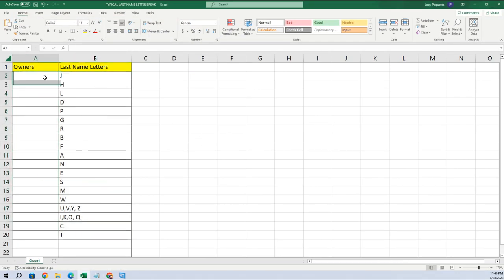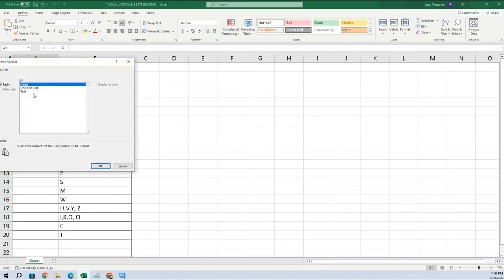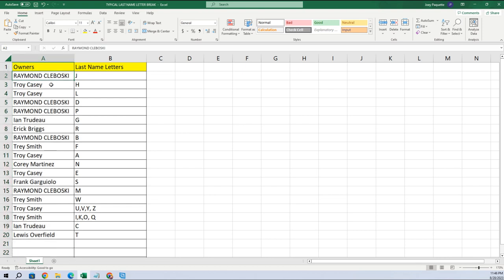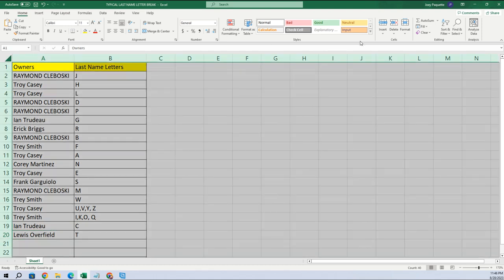And we're going to place it right here. Paste special text. Here are your last name letters. Raymond, you got J, Troy, H, and L. Raymond, D, P, N, G, Eric, R, Raymond, B, Trey, got F, Troy with A, Corey, N, Troy, E, Frank, S, Raymond, M, Trey, W, Troy, got U, V, Y, Z, Trey, got I, K, O, Q, N with C, Lewis with T. So let's alphabetize this list.